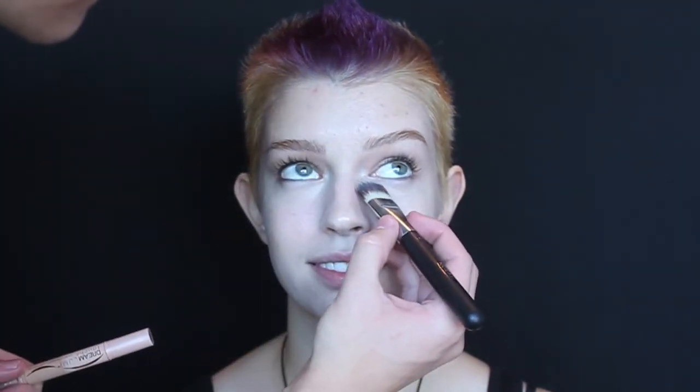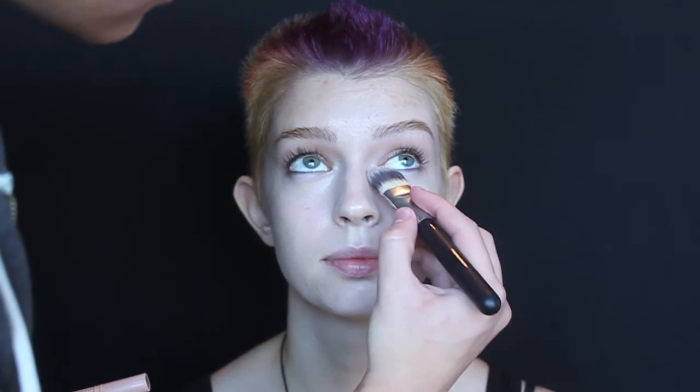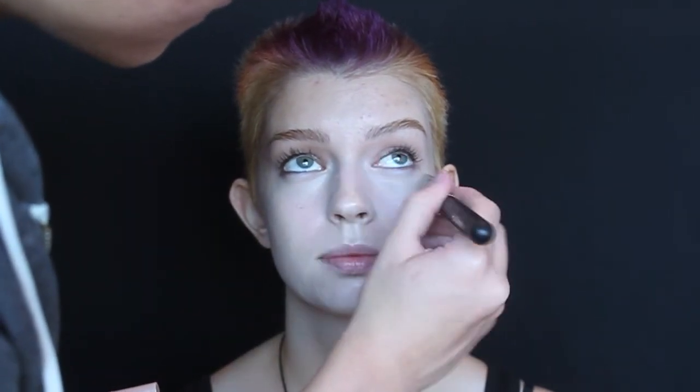So you can see the brightening that just a little bit of the highlighting concealer did. So that's what we want. We want bright and fresh and healthy and dewy and radiant. We're going to start with that, and then we can go to drama if you want to go to drama. And then I think we can do a little bit on the brow bone as well.